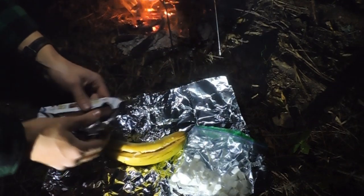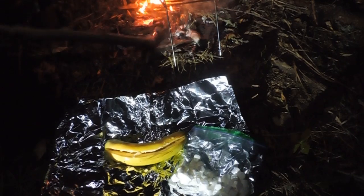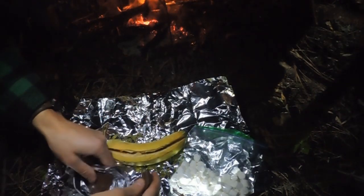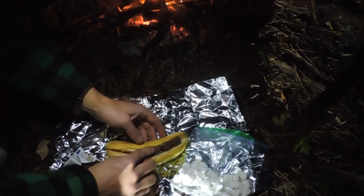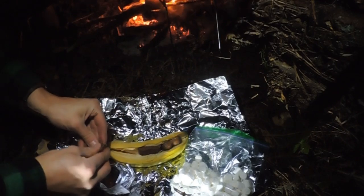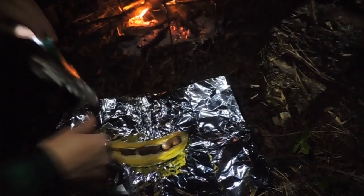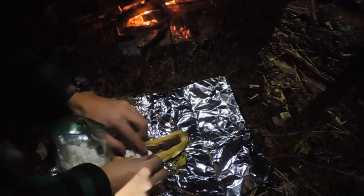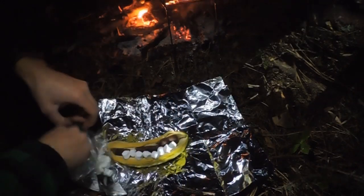Getting smoked out here by the fire. Alright, so still chocolate pieces inside the banana. It's a good one. The banana is a little bit more, I don't know, it depends how you like your bananas, I guess. And then you put some marshmallows as well.